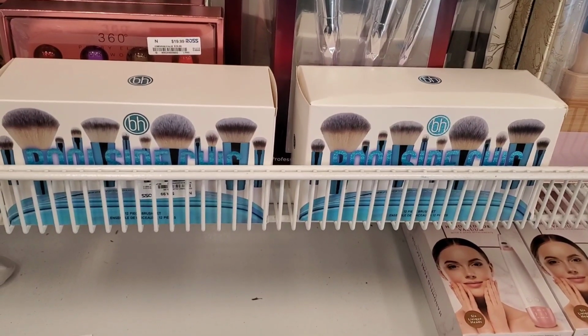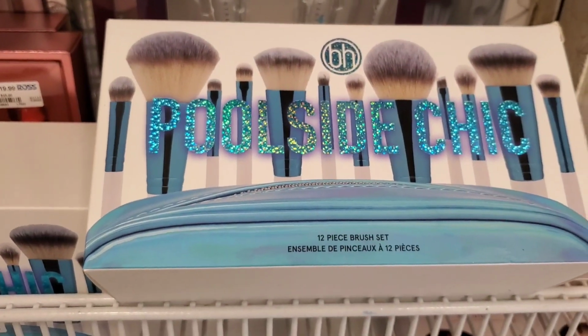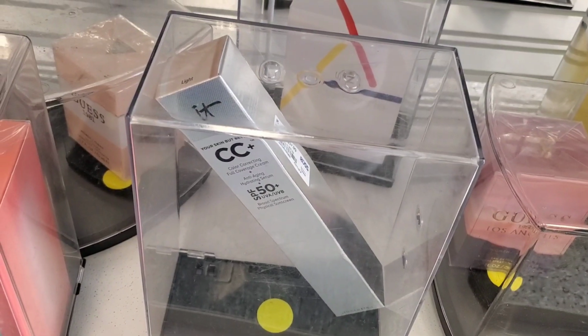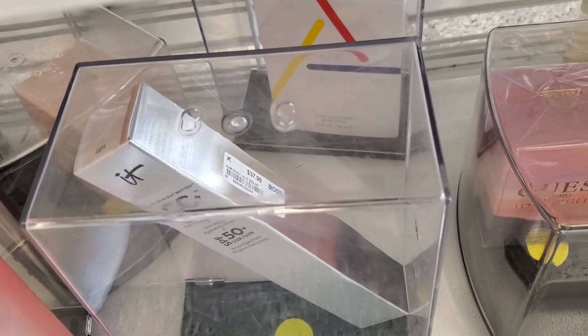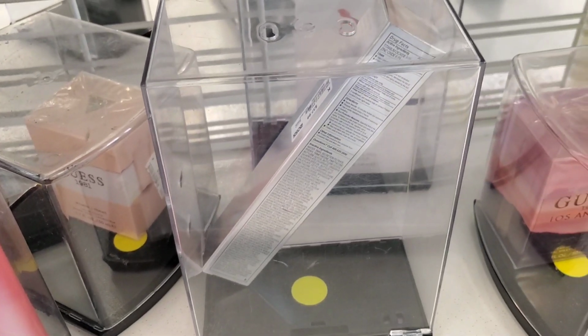Also, they had these BH Cosmetics Brush Sets. I love BH brushes and palettes. This one is called Poolside Chick. This is here for $14.99. And they had this full, big, giant size of It Cosmetics CC Cream SPF 50 in the shade Light for $37.99. I love these. This one is 2.5 fluid ounces. Pretty big in size. Never seen this size before, but interesting to find it here at Ross.